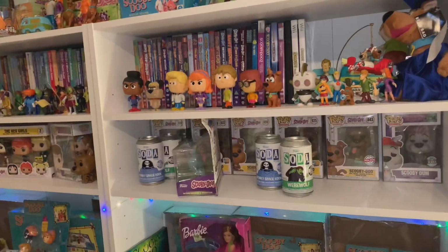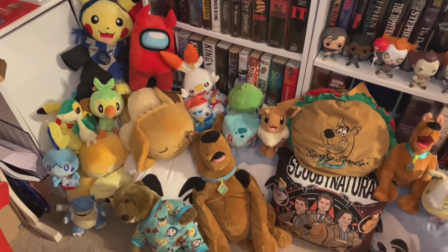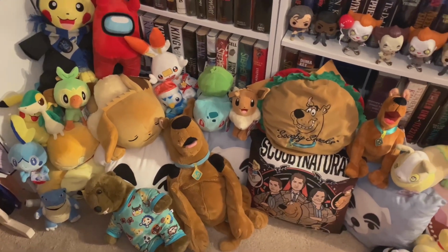Now, I think there's some plushies as well. There is, so plushies. So here we kind of have all our plushies from different things we're interested in, but mixed in with this is the Scooby one.